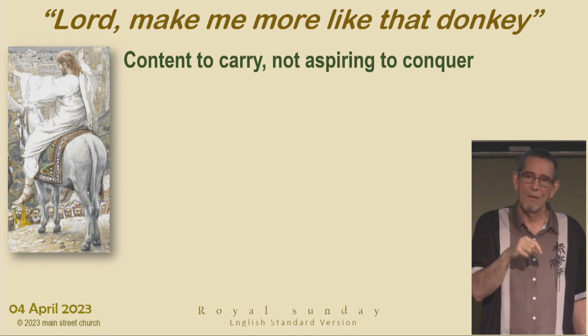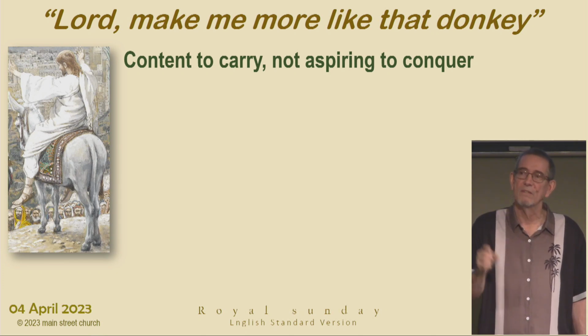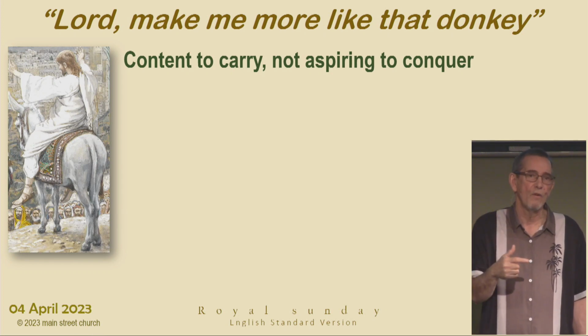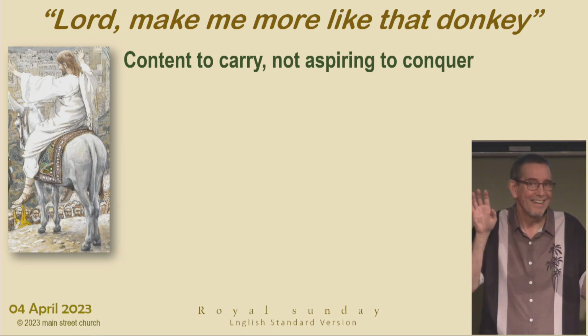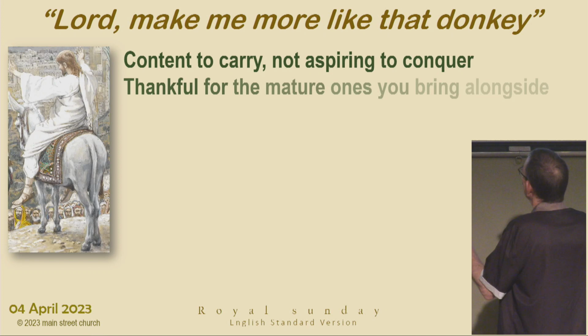So the job of a donkey is to carry stuff. In this case, to carry Jesus himself. And so what I have to do in all the situations of life is to say to God, God, I'm not sure if I'm spinning my wheels. I'm not sure if I'm getting anything accomplished. I'm not sure I'm conquering any great lands for you. However, I will be content today just to carry you in the places I go. See? Be a donkey.